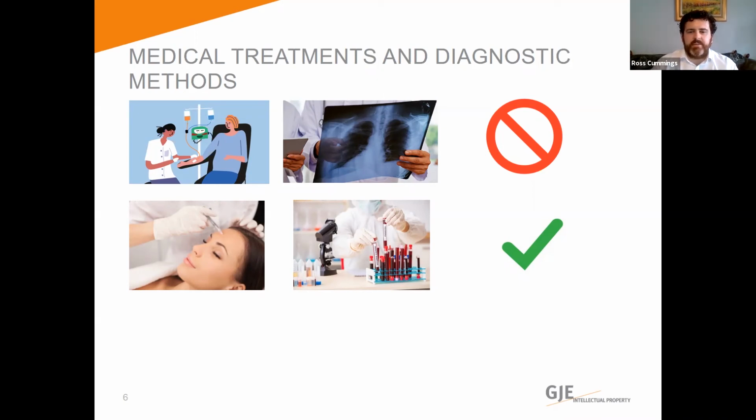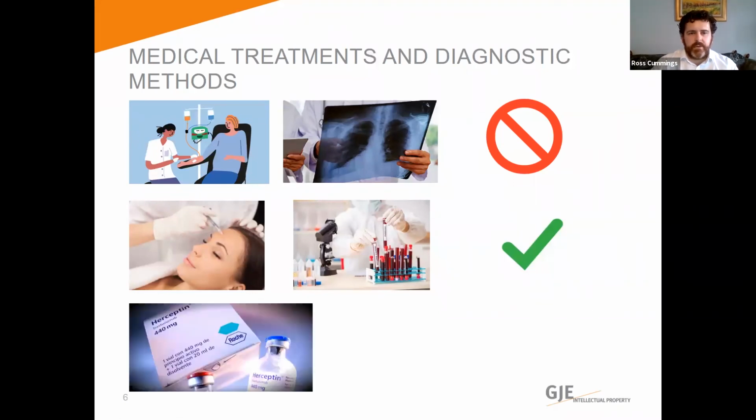This is actually relatively recent case law, as these methods used to be patentable in the US until the US Supreme Court decided otherwise. It is permissible to patent diagnostic methods in Europe, purely diagnostic methods, providing the patent does not claim the step of obtaining the patient sample. So patents to medicines in Europe must be directed to the actual product and not the administration of the product.